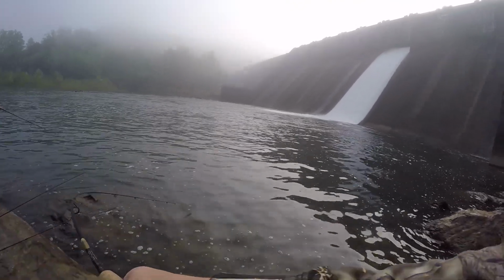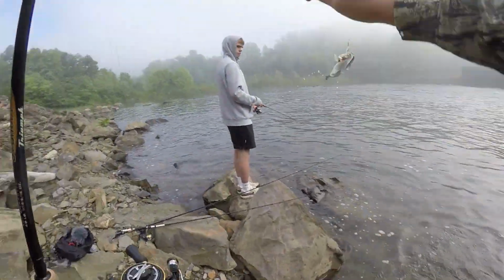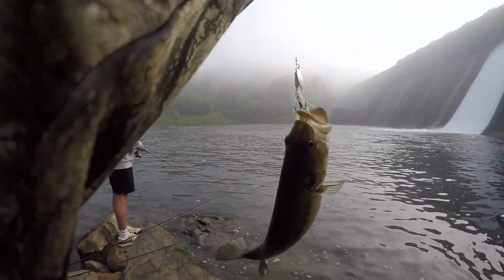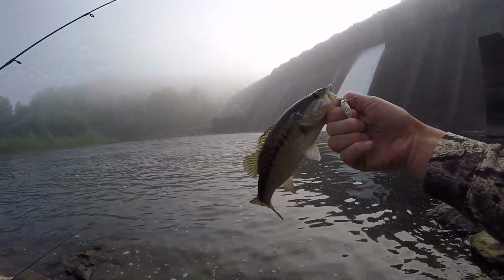A fish? Yeah, it's fish. Little spotted bass. Man, they fight so hard in this ultralight, it's fun. Or this 6-foot light action rod, which is still, you know, basically an ultralight. There we go. Smallest bass of the day, but we'll definitely take another one.